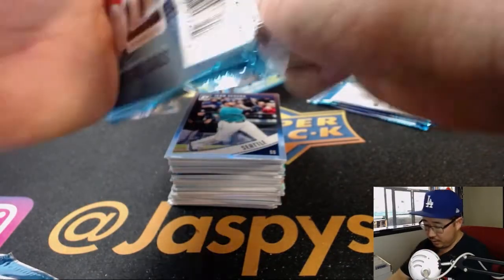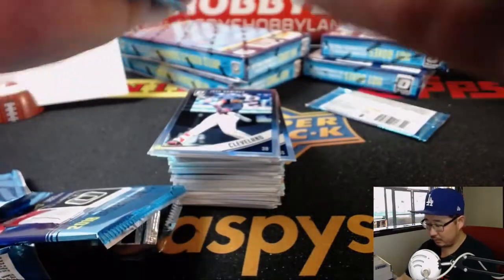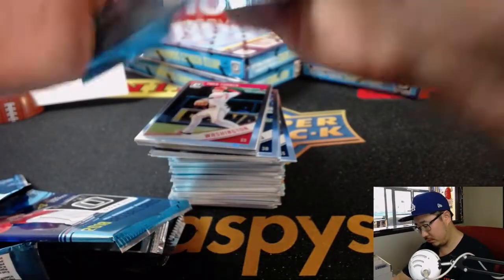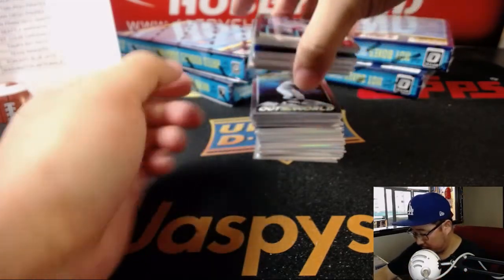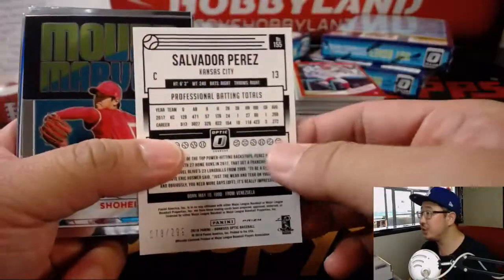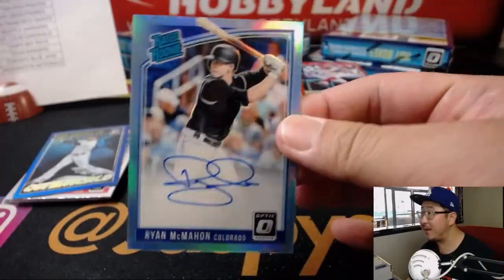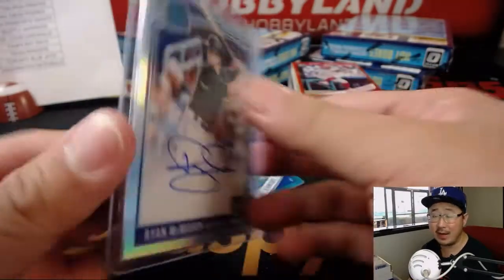This is another parallel hot box here. All right, so another parallel hot box coming up. We've got Sal Perez out of 299 for the Royals. We got an autograph. We got another Ryan McMahon rated rookie autograph for Alan Murdoch and the Rocks. There you go, Alan. 4 out of 35. Nice lower number there.